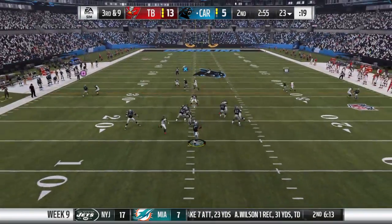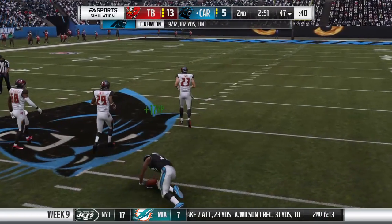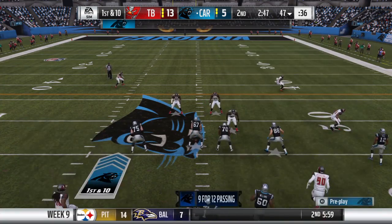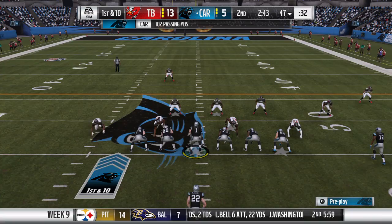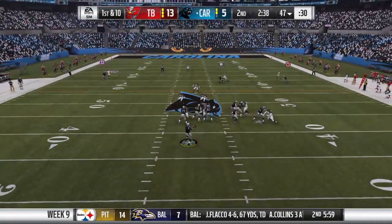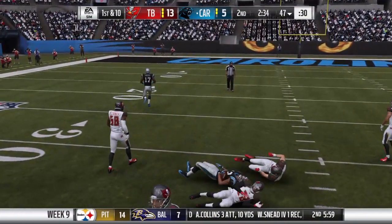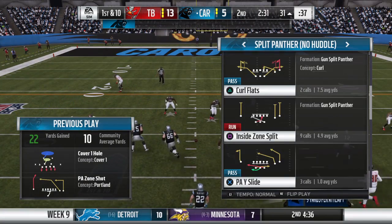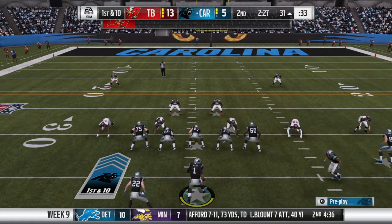This is Newton off the play fake to McCaffrey. And just shutting him off there. And he's got his target. That's more. A pickup of 24 on the third down conversion. Now a play fake, and it's Newton. And he's got a man on the crossing route. That's more. And he takes this one down almost all the way to the 30. A good pickup there, 22.